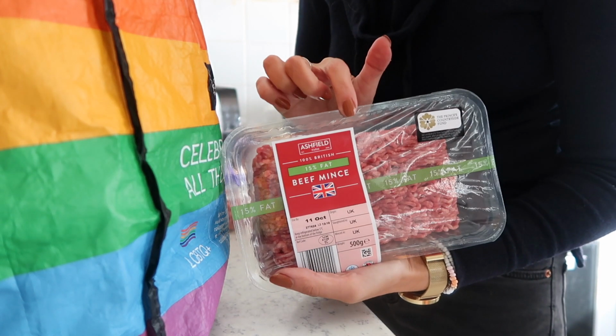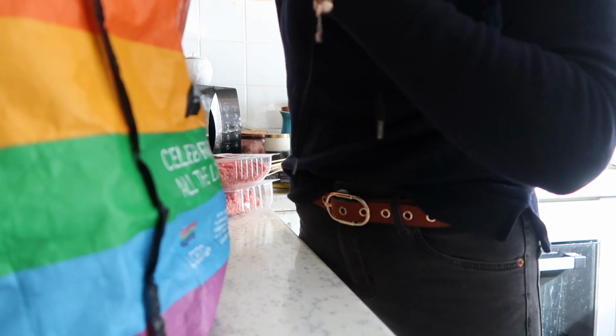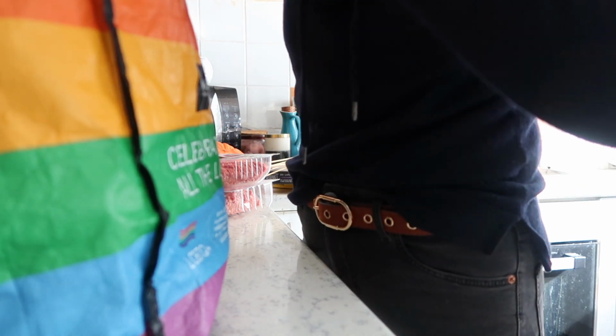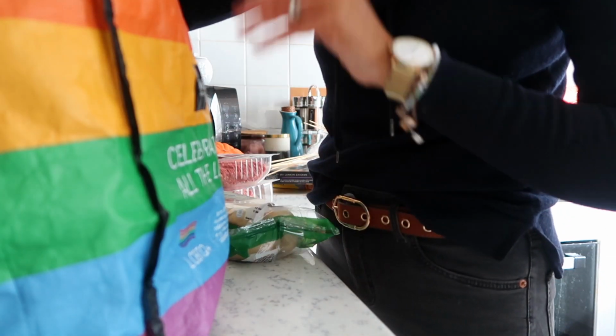I also have some beef mince. I get the 15% fat. I've stopped getting the really low in fat one recently. I'll show you that in a moment because I've got some Halloweeny stuff that I wanted to share with you. So I'll pop that in one area and show you that at the end. But I have some sweetener here, which I very rarely pick up, but I thought I'd grab some. I have a garlic bread baguette.